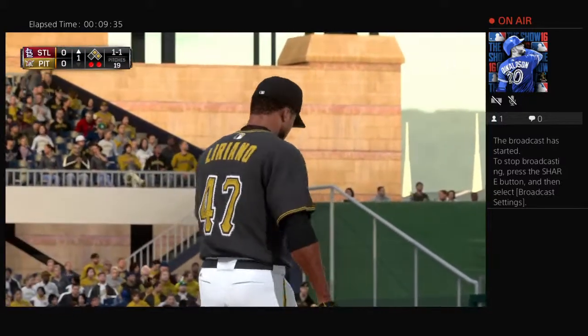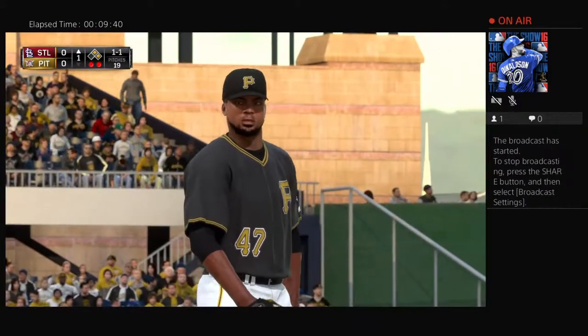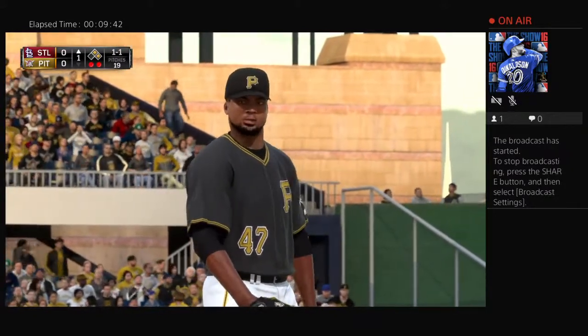He is definitely not a guy that's going to back down out there. Right after the hit by pitch, he comes right back inside with another heater. Kind of shows you what he's made of.